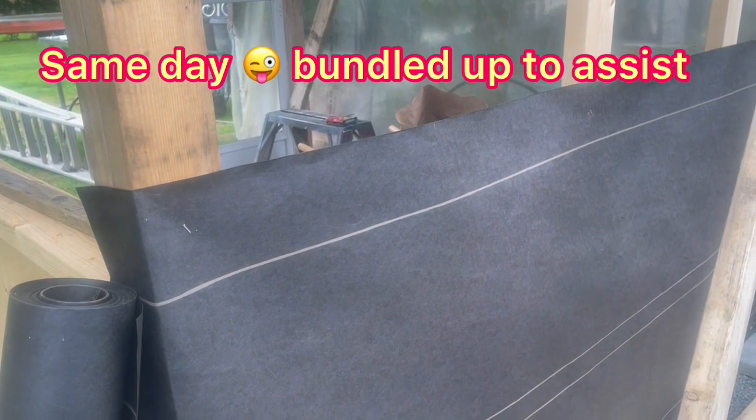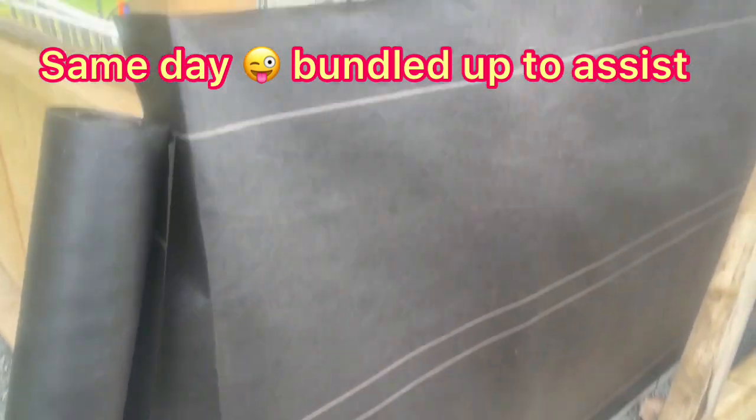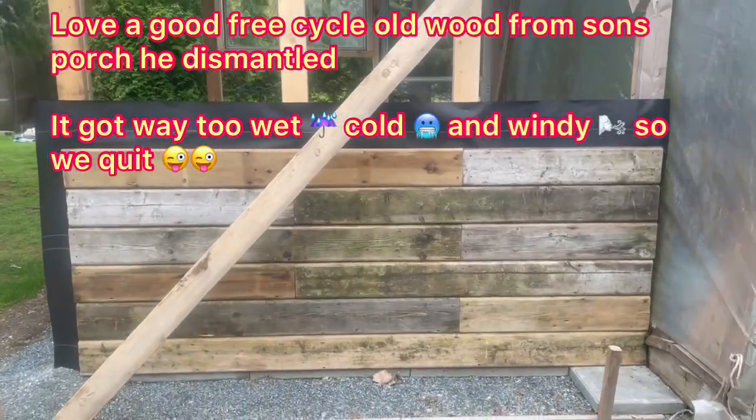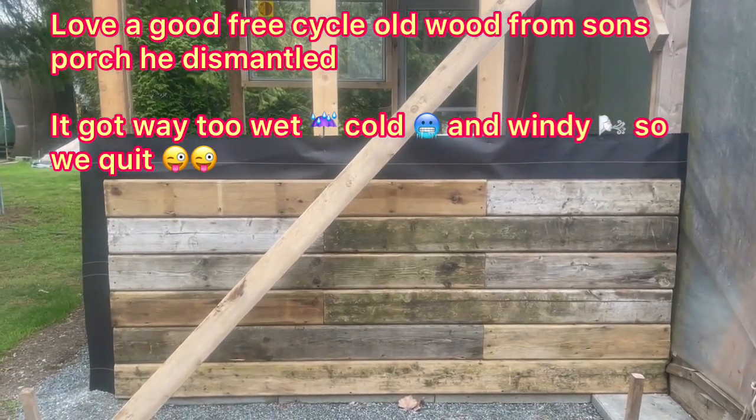We're getting our sidewall done. Paper first, wood after. Yeah, it's getting there. Looks very cool. Very rustic.